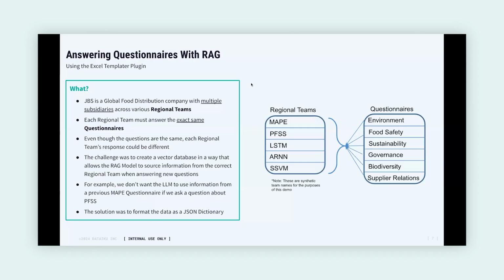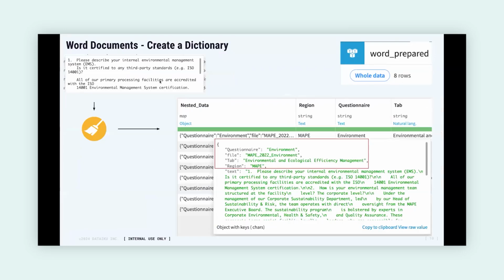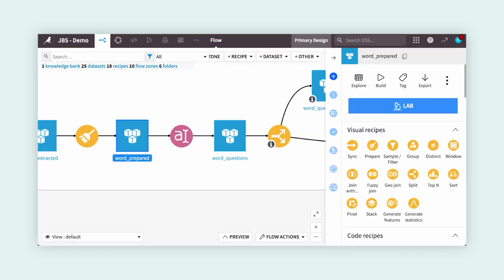So we go back to the slides just to make this point clear. We brought in our text from the Word documents, stored in that first dataset. Then we use that text as the input for our prepare recipe in order to create this nested data column and provide those extra key value pairs right there. Once the data had been packaged up in this format, we then use that as the input for our prompt recipe.